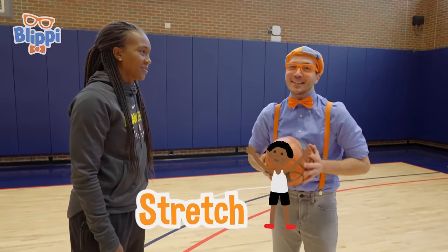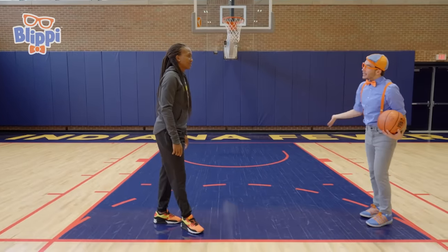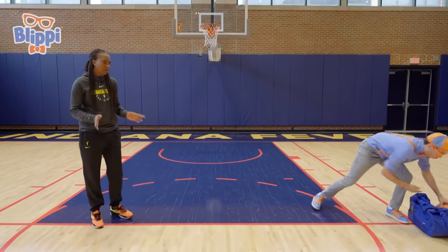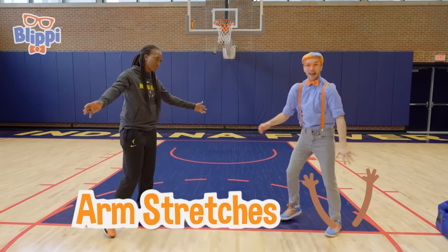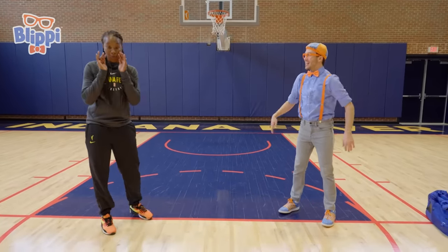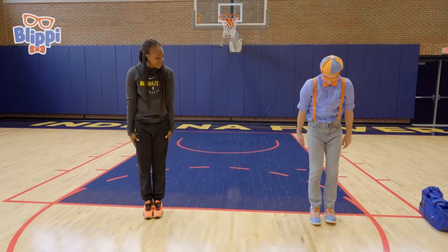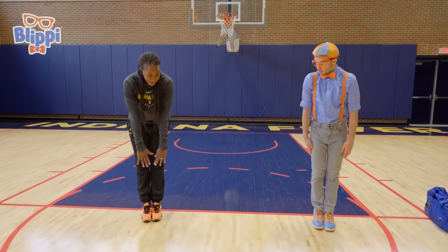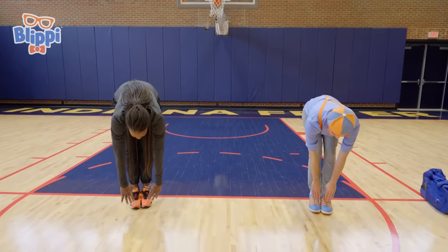Okay, let's start stretching. Well, what kind of stretches do you like to do before you play a game? Well, I always like to start off with my legs. I want to get my legs warmed up, and then I want to get my arms warmed up. So let's start with a short stretch, a small stretch. We'll have both of our legs together, feet together. Okay. And we're gonna bend over from our waist and try to touch the floor. Try to go as low as you can go.